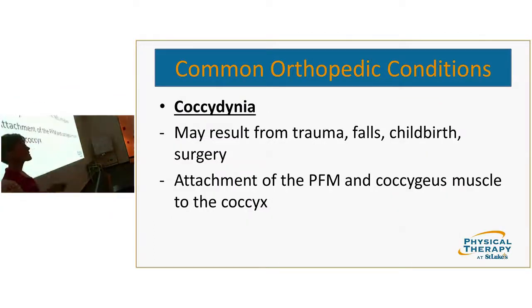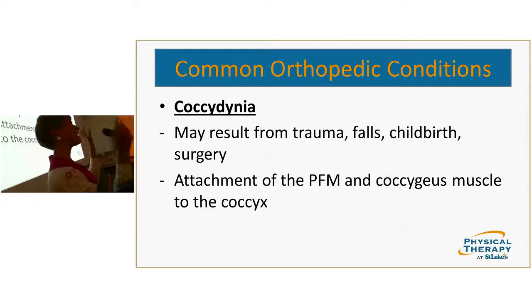Coccydynia. This is very often, in my opinion, I think orthopedic therapists are going to get this across their table more than we do necessarily. And I think sometimes everyone's like, oh my gosh, what do I do with this? You can palpate the coccyx externally in prone, put a pillow under them, and get your hands there. Don't be afraid of this bone, that little triangular bone on either side of it.